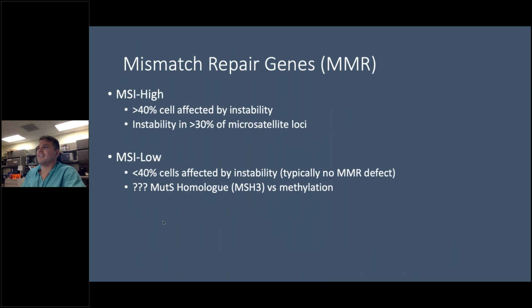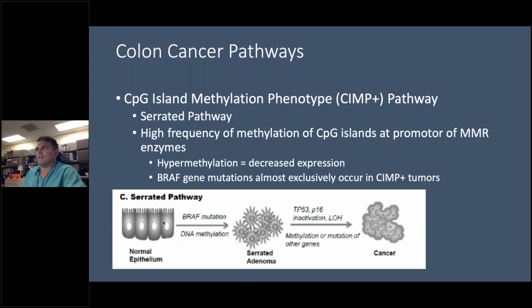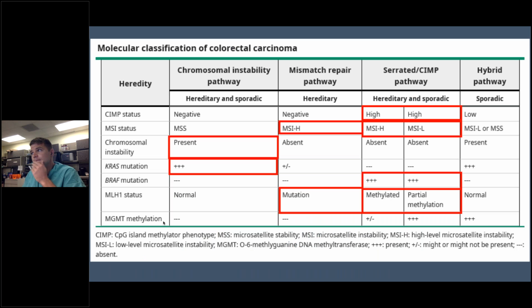Bobby, what's your question? I was just wondering how the discovery of some of these mutations affects the eventual systemic therapy that they get, like whether or not we're still giving MSI high stage 3 tumors FOLFOX, and if you do find a BRAF mutation, whether or not they get FOLFOX plus dabrafenib, or if they're getting a different sort of systemic regimen.